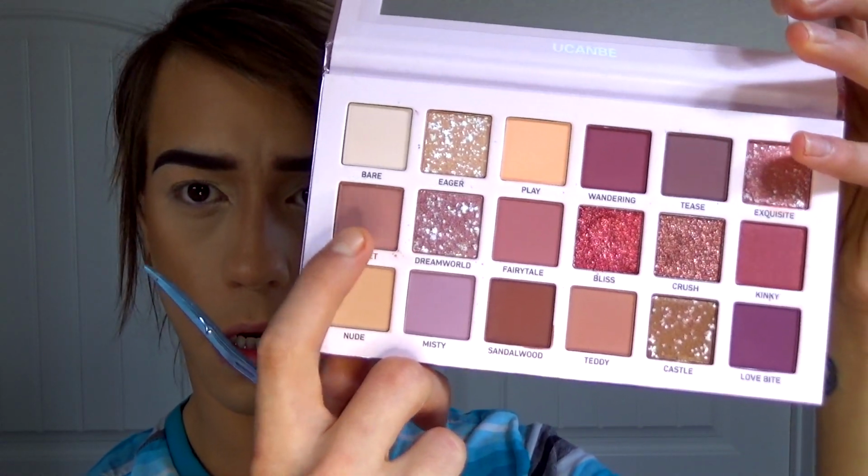I had to really work with that. It feels smooth, but it goes on extremely rough, and it's a little difficult to move around. So let's see if we can save it. All right, and for my transition color, I will be dipping into Secret, and hopefully they play along well.